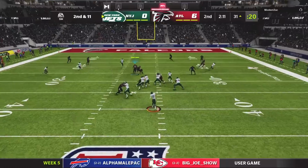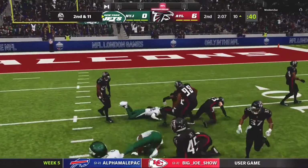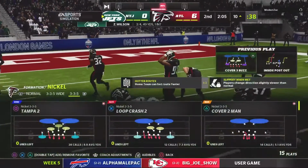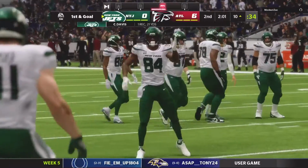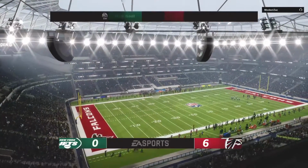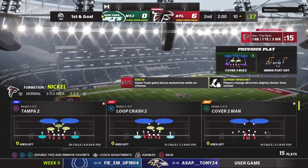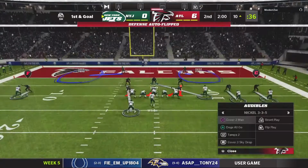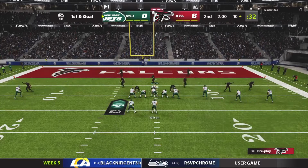Well, in any event, the extra speed allowed for great penetration as they stuffed that one behind the line of scrimmage. And he's taken down, but not before reaching the 10-yard line. Last play, they got stuffed at the line. Different story here, over 20 yards. And we've hit the 2-minute mark in this first half of action. So it's 1st and goal and a great opportunity to get that lead back before the break.